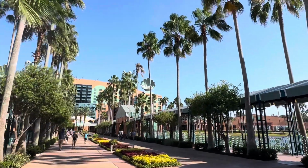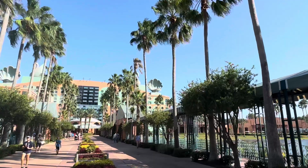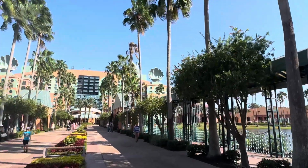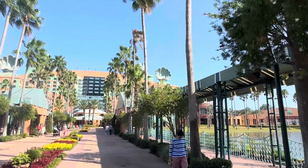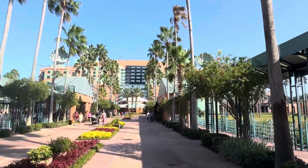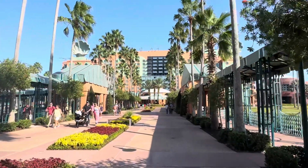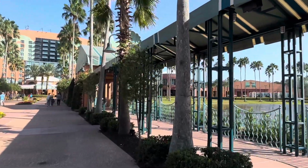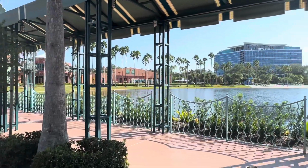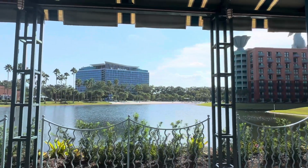And there's the swans up there with the fountains going. You can see up high up in the building. And they're doing remodeling right now. So as of this filming, they're all doing construction. But they have a convention area, which is over there. And you see the beach area right there as well.